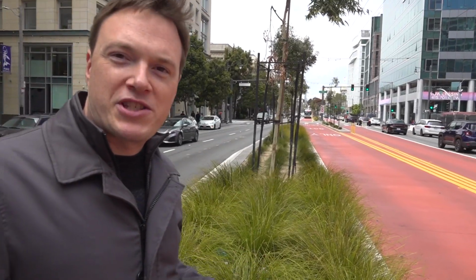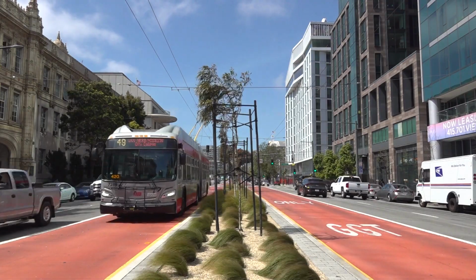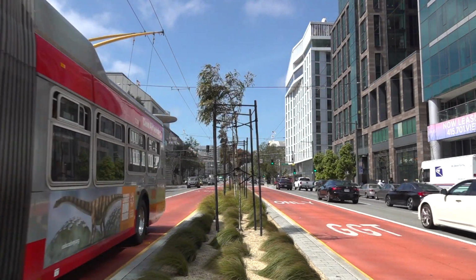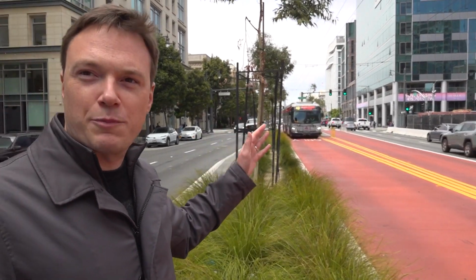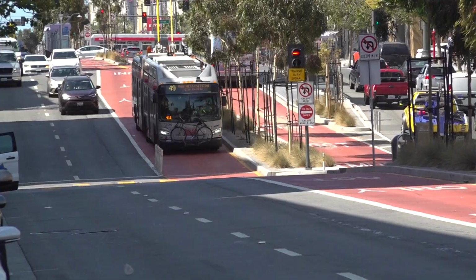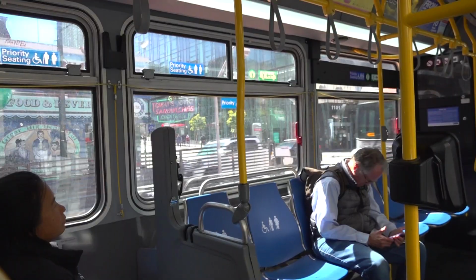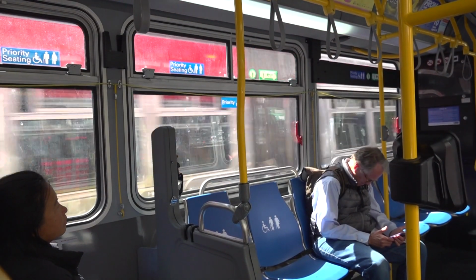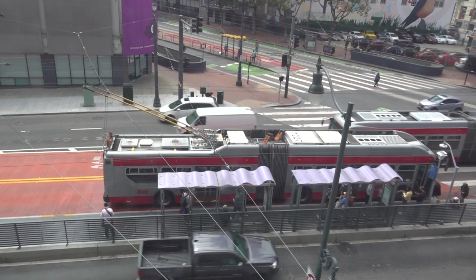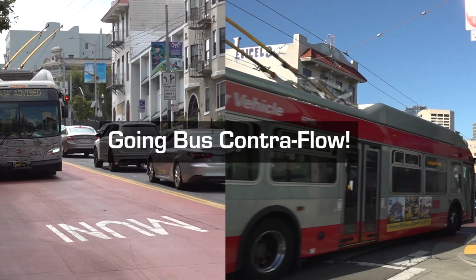Let's see here, we have a bus approaching the light, and one thing we have on this corridor is something called transit signal priority. So as the bus approaches this light, you'll actually notice that the light stays green even as the pedestrian countdown stops. That's because the bus is holding the light using a GPS system. It works really well because we have predictable travel times and all the great equipment on board, but that's one of the extra little features of this facility, and actually all around San Francisco, that we've been expanding in recent years.